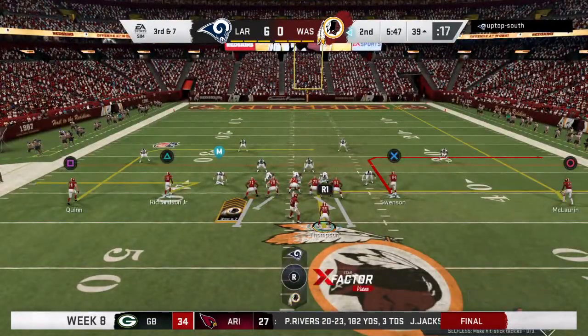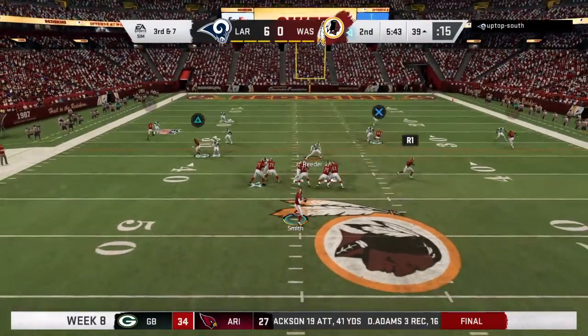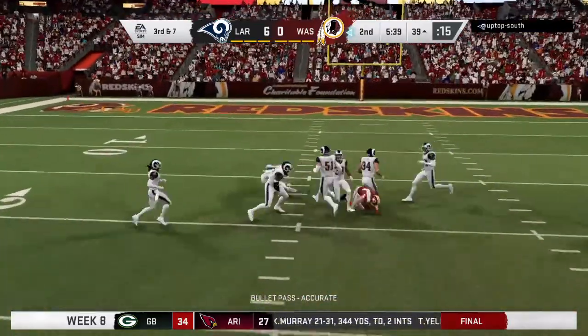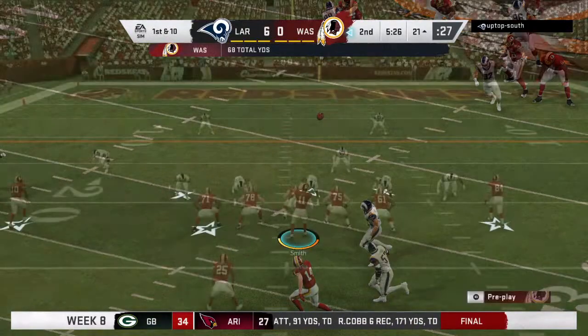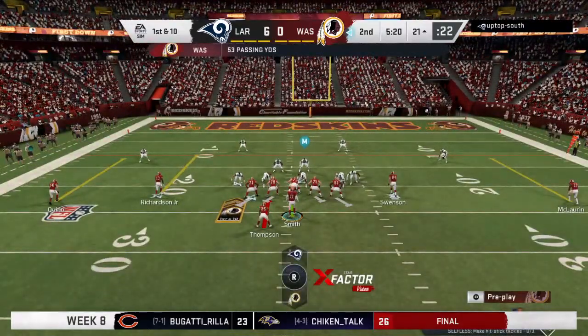Check Mike 57. Ready? On third down, Smith. Open man is Quinn, able to connect. And this is going to be another first down as the tackle's going to be made at the Rams' 21. This offense finding its legs now.